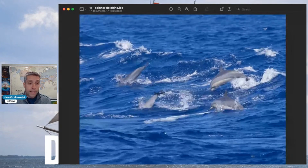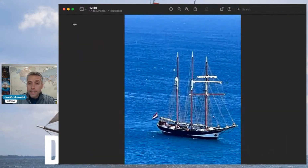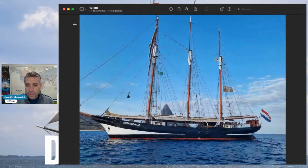I always like to share a few of the newest images that we do have coming in. So I'm going to share my screen really quickly here, and let's take a look at some of the new images. So this is great. We have here some spinner dolphins greeting the Oosterschelde as it was making its way to Fernando. I love this picture here of those spinner dolphins playing in the bow waves, obviously having just a great time. And then, of course, some beautiful shots here of the Oosterschelde as it makes its way to the island. So there's a nice distance one. Looks like it was maybe taken from the side of a cliff.